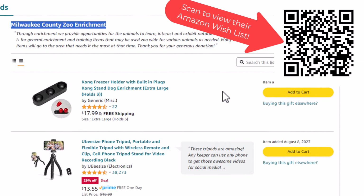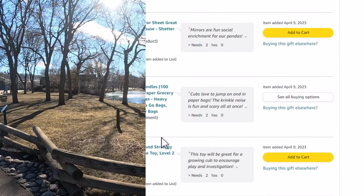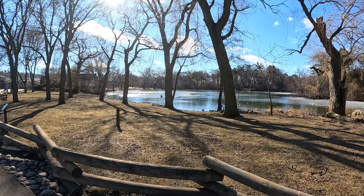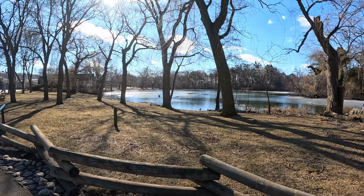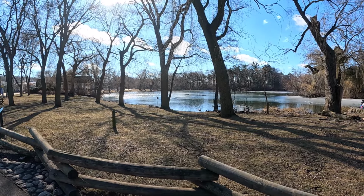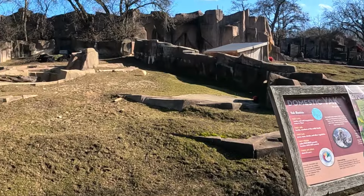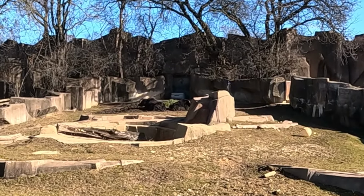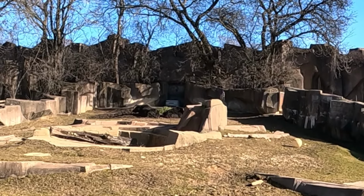But if you're looking to support the Milwaukee Zoo, other than getting a membership or visiting, what a great way to do it. So again, I tell you, the Milwaukee Zoo is the most beautiful park. You can go and sit here. We've done this before. We bring a picnic lunch and we just relax. It's so beautiful. Brand new, we have yak. I had no idea. So we have yak. That's a new one for me.